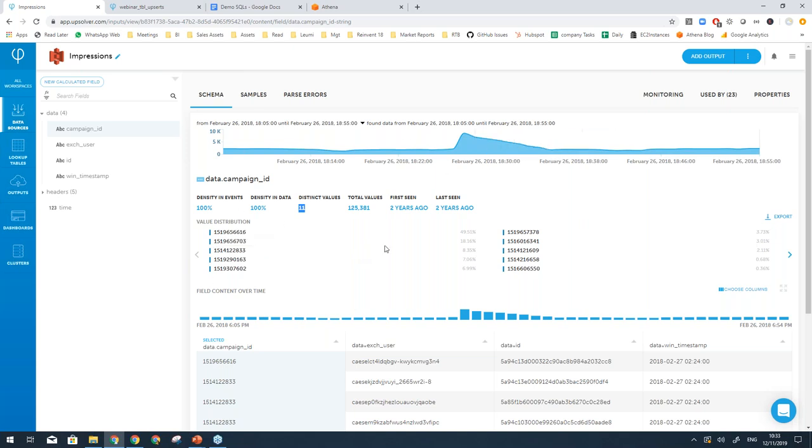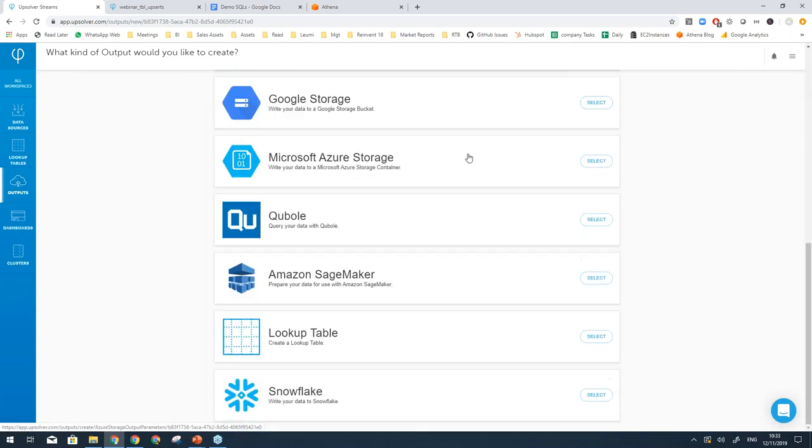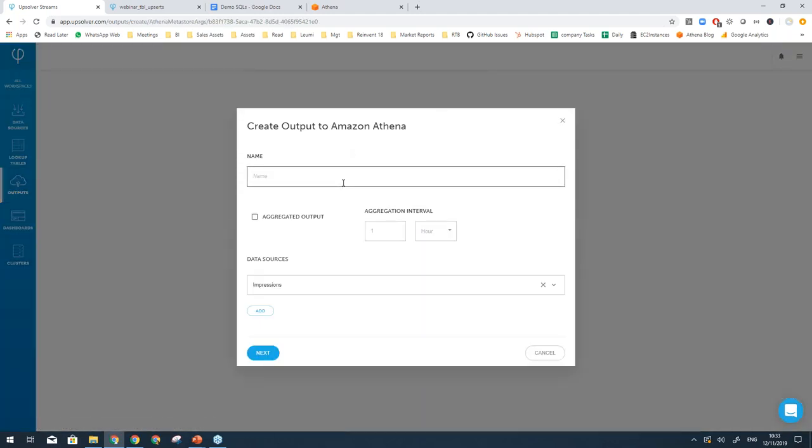Now I have my data source, and I want to create an ETL. I want to send the data to Athena. So I'm going to click on this button here on the top right called Add Output. And once I do, I have a list of output connectors that I can send the data to. I'm going to choose Amazon Athena. I'm going to name it.